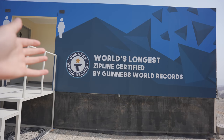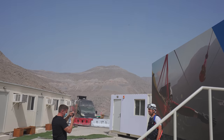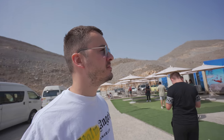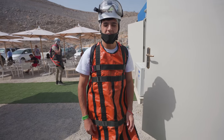We have arrived, as you can see, world's longest zipline certified by the Guinness World Records. The zipline starts all the way up there. The wire is directly above me, and it ends just over there. I'm terrified. Yeah, I'm not scared. I'm a bit of a tad nervous. Yeah. I could poo a little bit. Drip check. Do you like? Jeez. I reckon I could be on a fashion show right now.